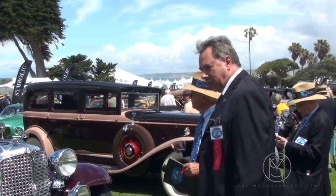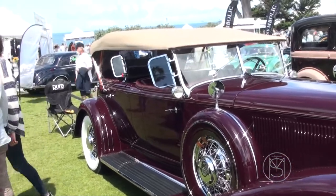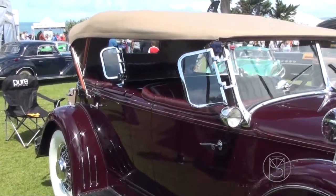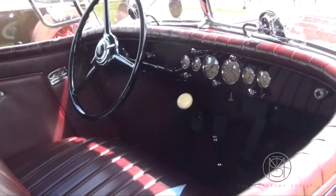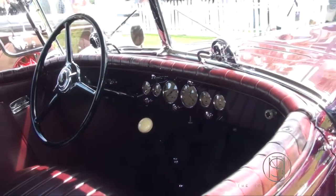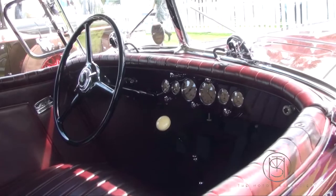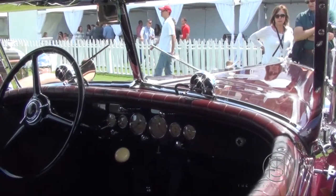And a judge is coming back for another look with the divided windshield, and this has the dual cowl. These Chryslers were so well engineered in comparison to a lot of classics of the day. Walter Chrysler was an engineer, and these cars drove so well.